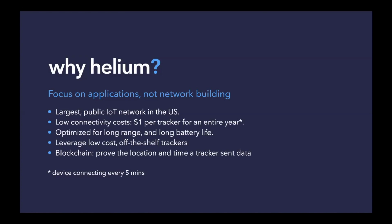And that blockchain core technology is providing that feature to create this ledger, which includes all the location and time for trackers that send data on the network.